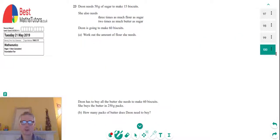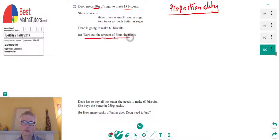If we now look at question 23, this is a question about recipes, and it's a question involving proportionality. In other words, the amount of ingredients we need is proportional to the number, in this case, of biscuits that we're going to make. I always find it useful when we do a question with a lot of words involved to look at what we actually want to find out in the end. We've got to work out the amount of flour that she needs to make 60 biscuits.